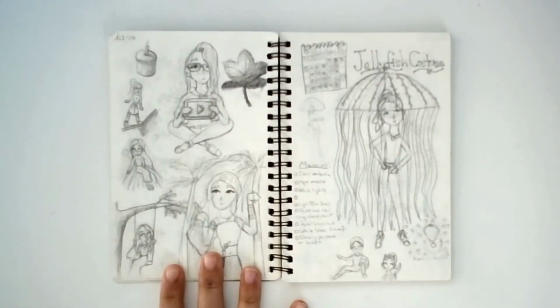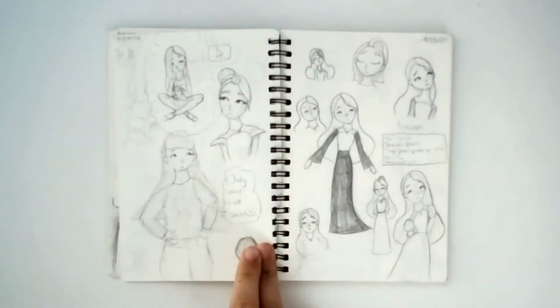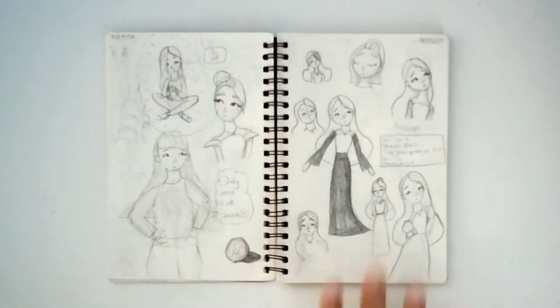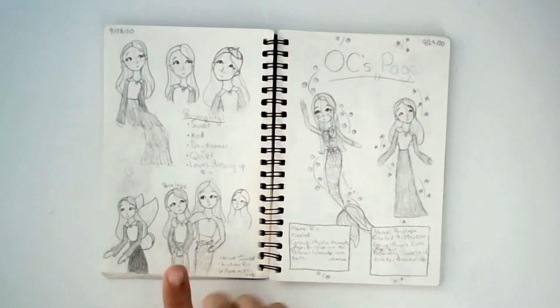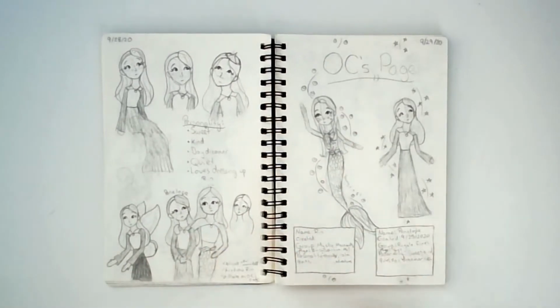These are just some more sketches. My goal was to fill at least one page every weekday. This was the page I was a little upset about because I started off really great and I ran into art block really quickly. This one is the first few pages of Penelope. This was just me going more into depth about her character, making sure I liked everything about her. Here's just a no C's page.